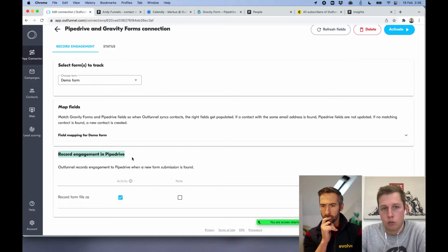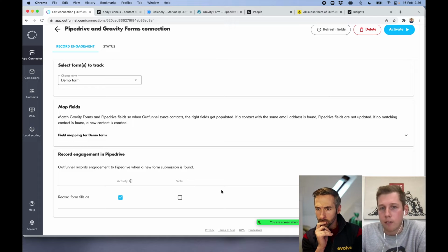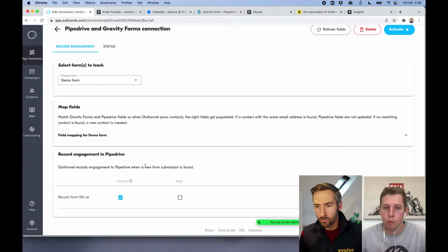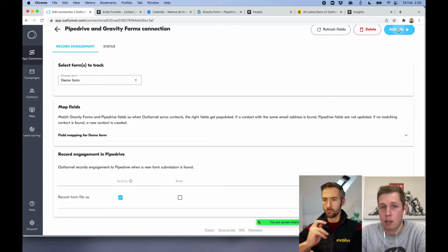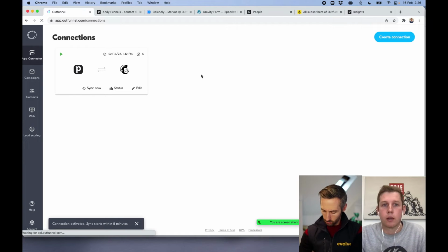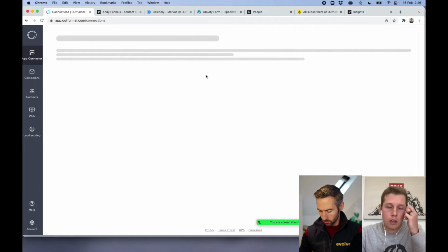And then last but not least, I can also choose how the engagement is recorded in Pipedrive. Currently we support activity and note creation. We'll be adding field updating soon. Most people choose activity because activities are filterable in Pipedrive and you can use them in reports, so it's super versatile compared to notes. Once I'm happy, I can just click activate. Then you'll see this connection appear here in the connection overview. Let me do a quick refresh over here.